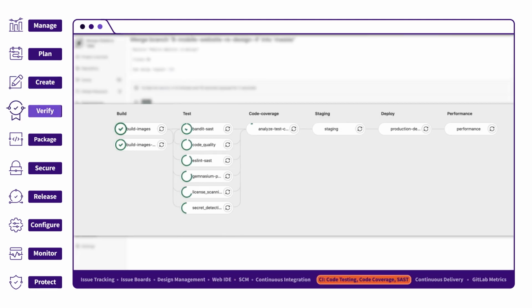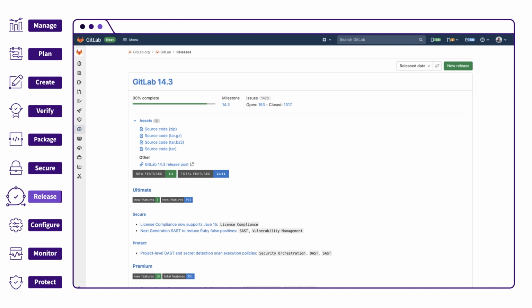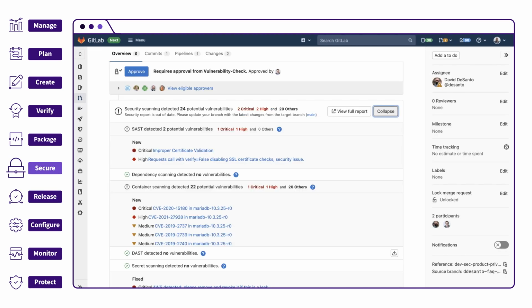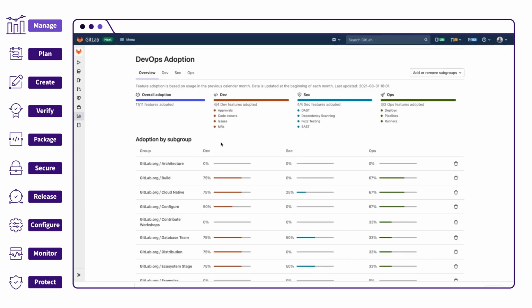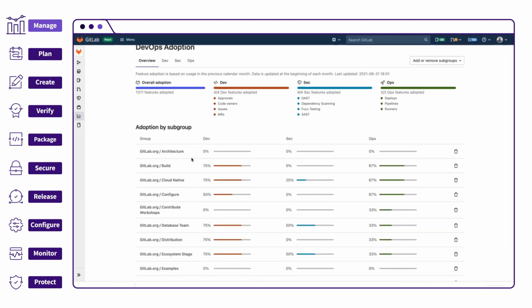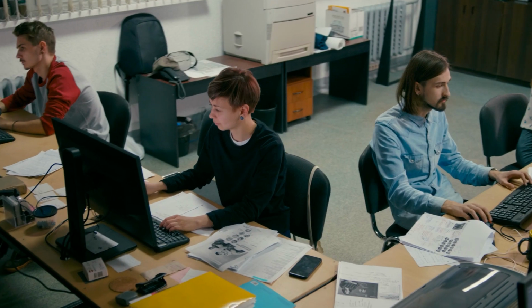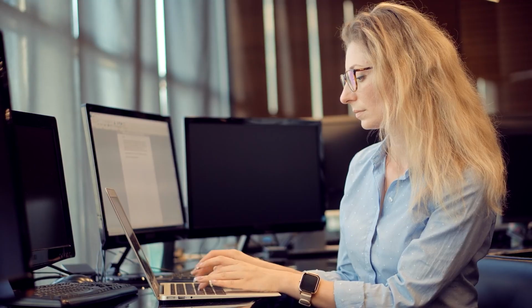The platform automatically tests your code to ensure it works properly, and you deploy it to end users. All of these steps take place with security built in. You have visibility into the entire lifecycle, which allows you to see where you're losing time and improve cycle time. Now, your teams can efficiently plan, build, secure, and deploy software to accelerate business outcomes.